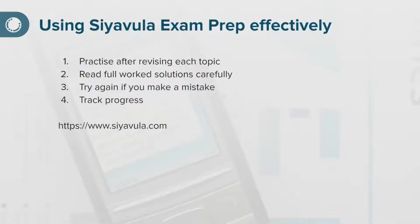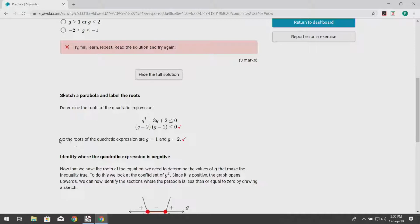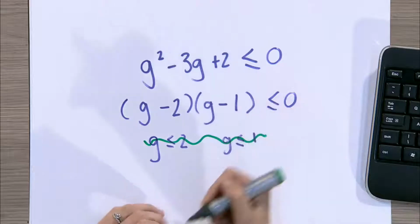So now we need to go onto the really important part of using exam prep, which is reading the solutions carefully, because that's going to help us, so the next time we do this question, we can actually get it right. Okay, so we can see the first bit is telling us to factorize, which we did. That's awesome. But now we just jumped straight to something like an answer, and it says actually, we must just find the roots first. So that wasn't correct.